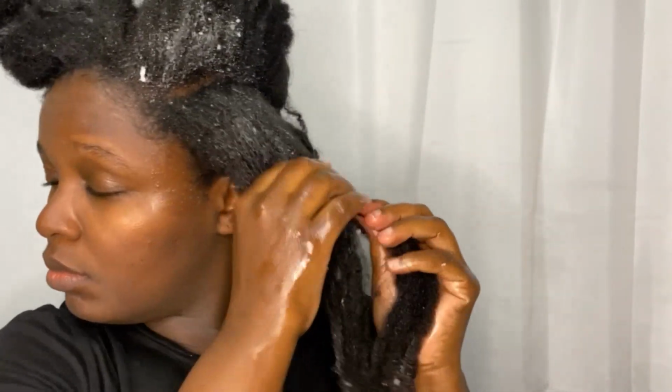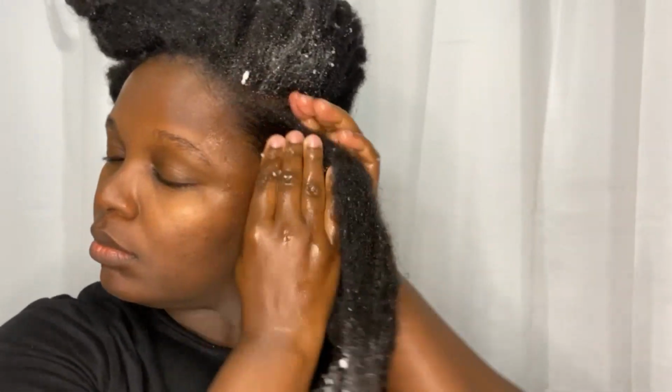If you have product buildup, sometimes that can cause your hair to kind of knot together. The oil, and I do it after I've already let the pre-poo sit, that's the best way to detangle your hair. It just really makes it a breeze. And also, since your hair is not wet, it is oily, it just makes it easier for you to get through those tangles with ease.